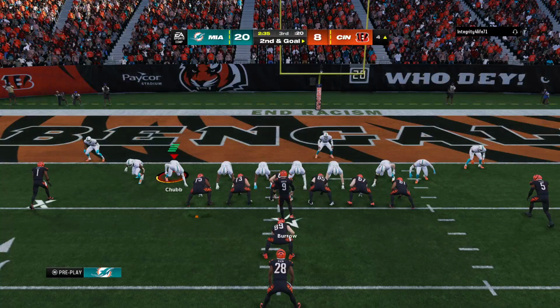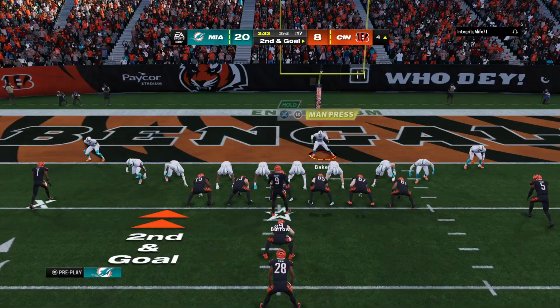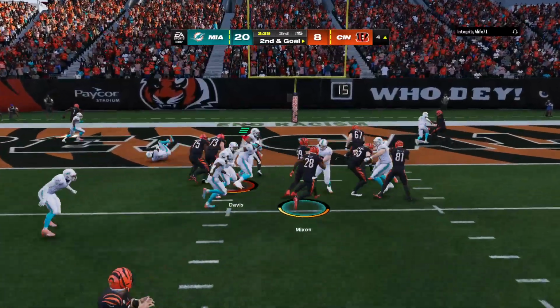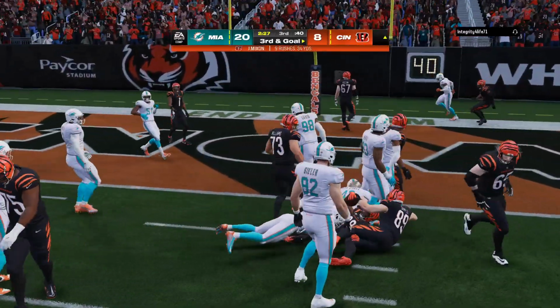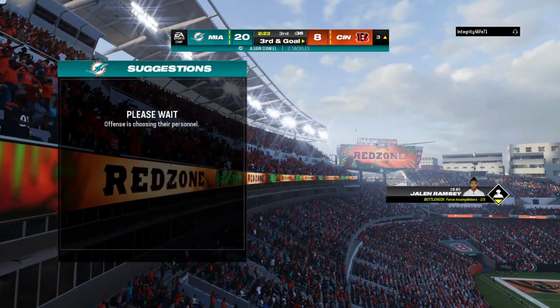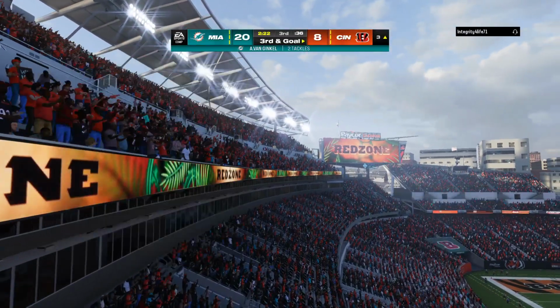2 of their 3 red zone trips so far they've come up empty on. They'll look to reverse that trend on second and goal. Mixon again. And he'll be stopped up short as the tackle is made at about the 3. Calling a gain of a yard as they get a little bit closer here. It's third and goal.